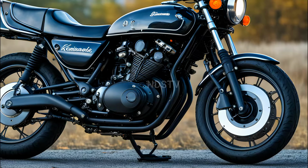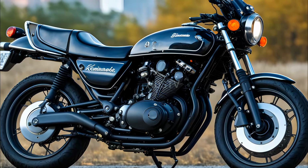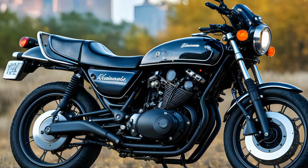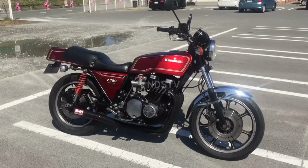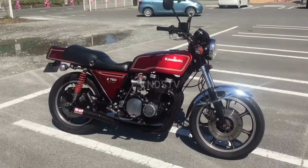Kawasaki has equipped the Z750FX with a wide range of electronic rider aids, including multiple riding modes, traction control, and wheelie control. A standard quick shifter enables clutchless up and down shifts.